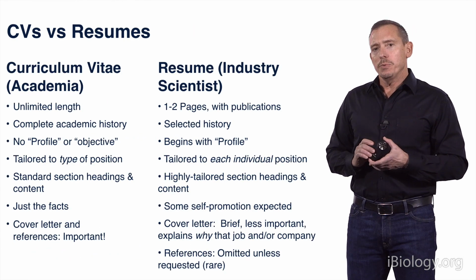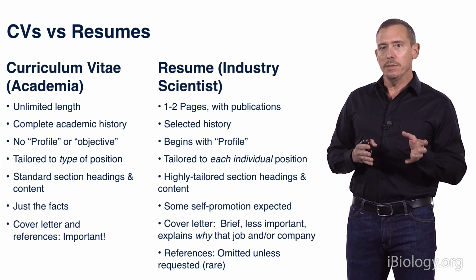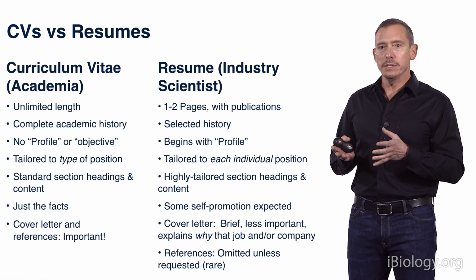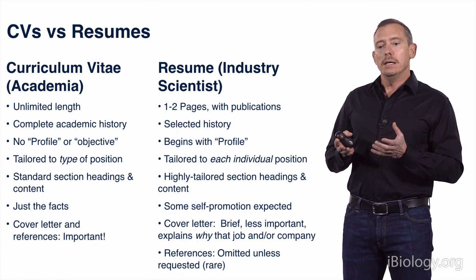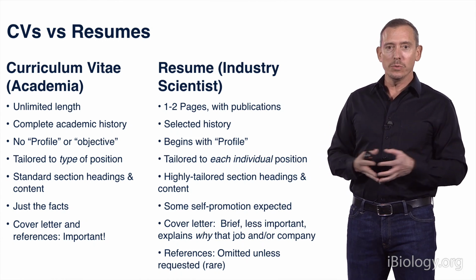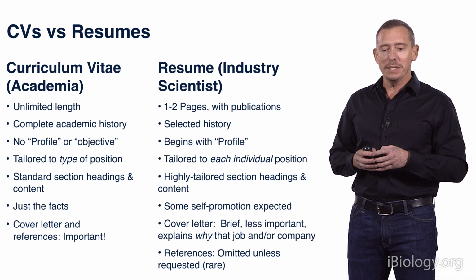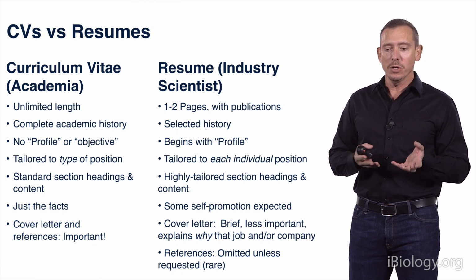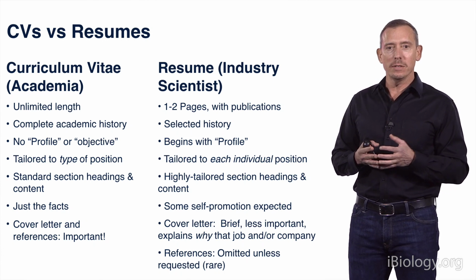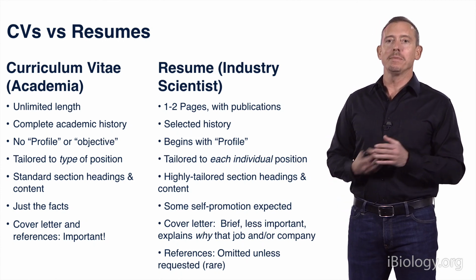A lot of times we also get questions about the difference between a CV or curriculum vitae versus an industry scientist resume. Most of you have probably prepared CVs for different conferences or applications for fellowships, et cetera. This can be a document that's unlimited in length, and curriculum vitae in Latin means the course of one's life. So it's basically everything you've ever done.